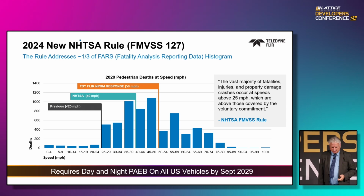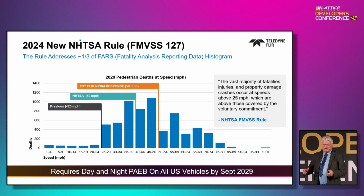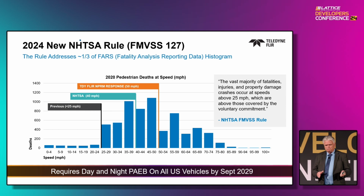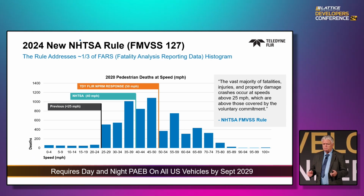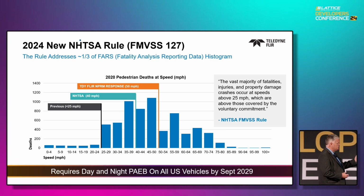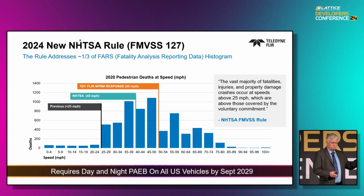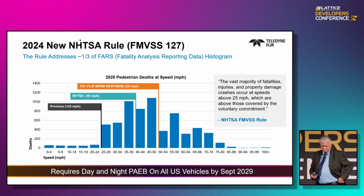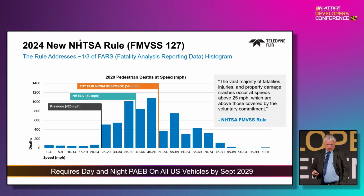During NHTSA's period of notice of proposed rulemaking, as Teledyne FLIR, we suggested a higher speed limit, maybe 60 miles an hour. And we think in the fullness of time, as the technology evolves, NHTSA will increase the speed limit that's required for automatic emergency braking in vehicles. There's about another third of the pedestrian fatalities that happen between 40 miles an hour and 60 miles an hour. And we think we have the answer. We have the technology, and we think it's affordable and will be a big part of the solution.